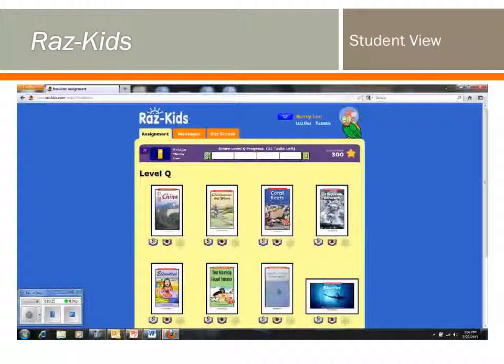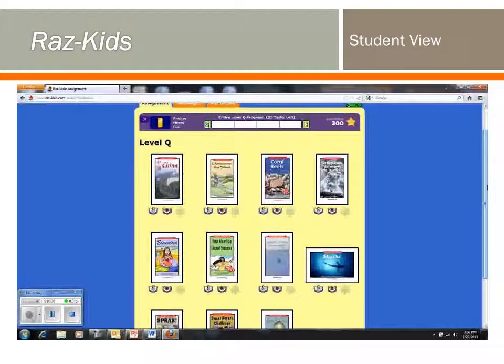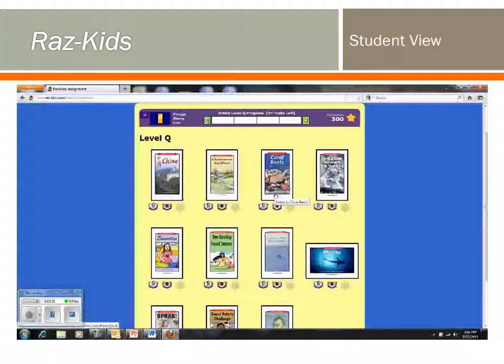Let's go back to assignment and take a look at one of the books. Underneath each book, there are 3 icons. The one with the ear means that I can listen to the book as I'm reading. The middle icon with the eyeball is me reading the text on my own. And then the third icon with the question mark is the quiz icon. And as you can see, it says, before I can take the quiz, I have to read Coral Reefs first.